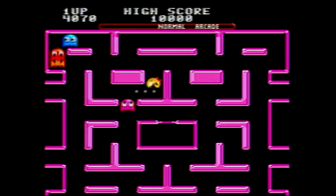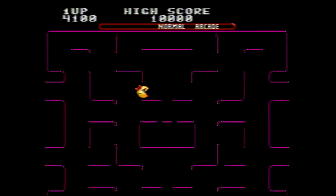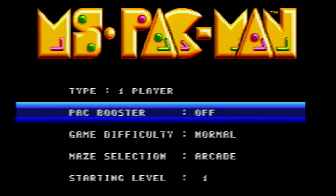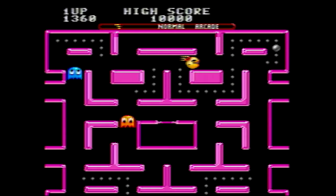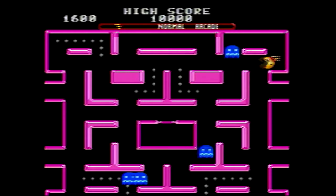One thing I found weird with this port, and I cannot remember if this was in the original arcade version or not, but I doubt it: once you clear a level, it just goes right back to the same level. You have to select a level from the main menu if you want to change it. I turned on Pac Boost just to see what it did, and yeah, it just makes you go faster. All in all, this really isn't a game I can see myself playing for more than 5 minutes at a time.